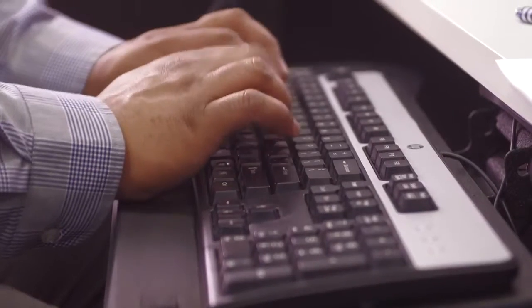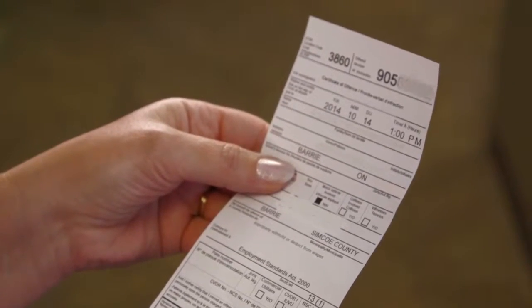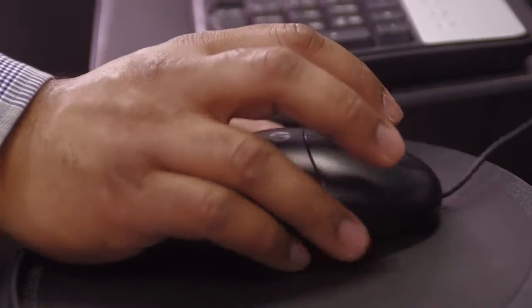If it's been found that an employer has contravened the Employment Standards Act, a full audit or a self-audit may be conducted for a set period of time. If I determine that the employer has contravened the ESA, I may take enforcement actions such as issuing a ticket, issuing a notice of contravention, or in some cases recommending a Part 3 prosecution under the Provincial Offences Act.